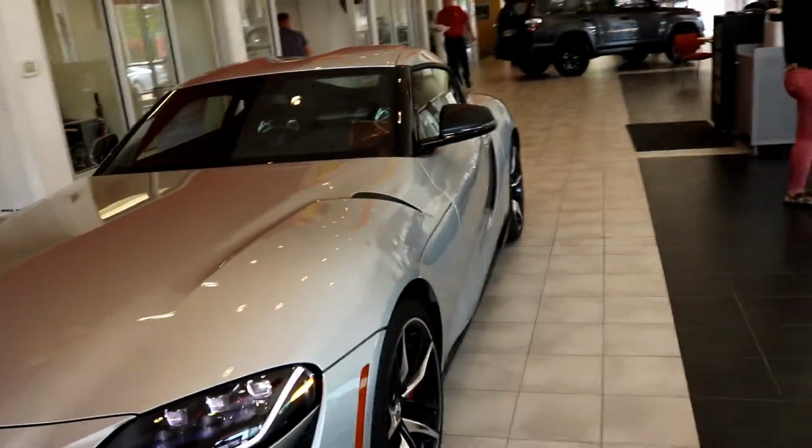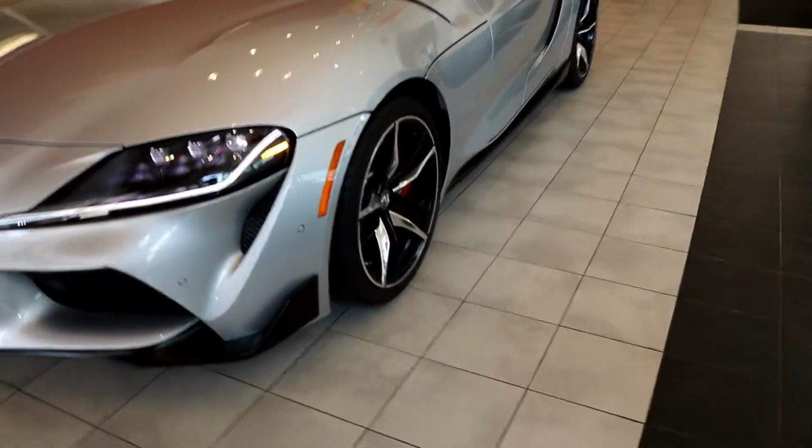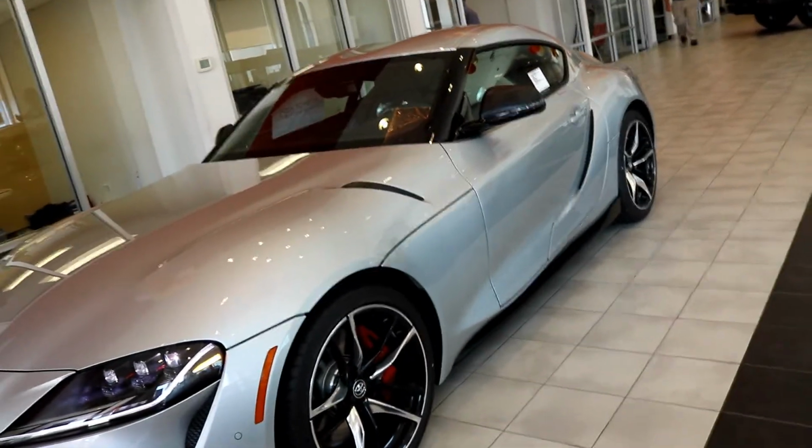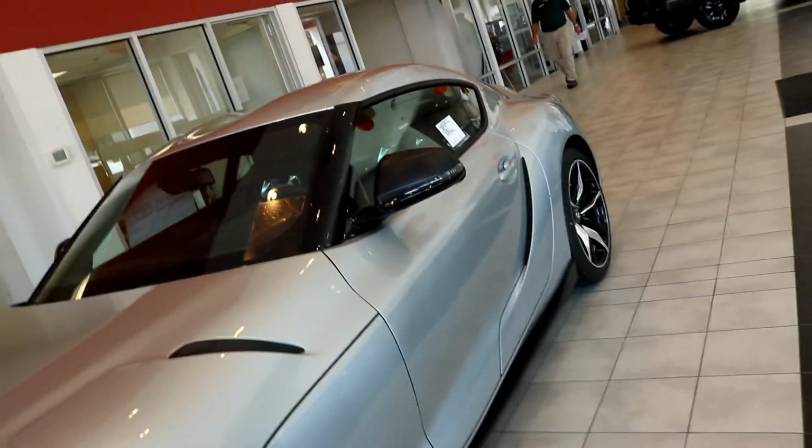It's got 275s in the rear and 255s in the front. I think they're Michelin, I think they're the sport cups, I can't really remember. So a lot of this stuff that TJ Hunt was talking about, where the cars are selling way over markup, this one, the sticker price is 53 and it's selling for 56. So it's not like they're ridiculously expensive.